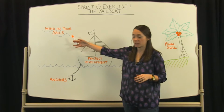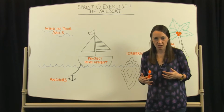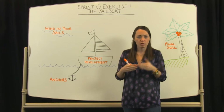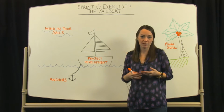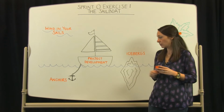One is the wind in your sails. What are things that are going to help move us along throughout the project? It could be anything from good funding to confirmed third-party integration to perhaps a web project manager on the client side who's going to be able to provide helpful feedback. Any and everything that'll be helpful getting the project to move along.